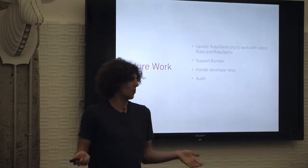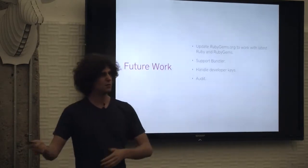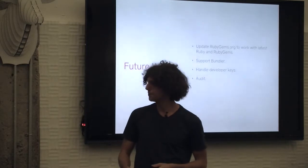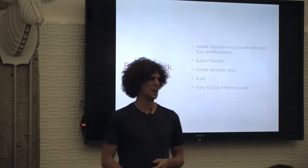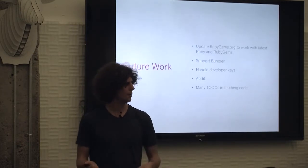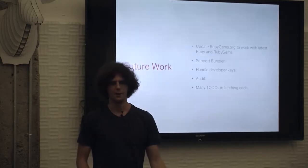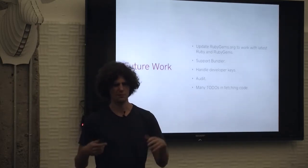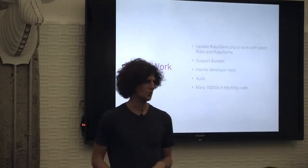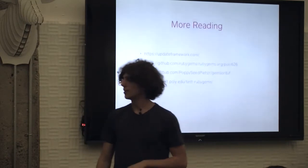But more eyes is always better, especially for security-related stuff. So if you've got an inkling to even just read the code, that's really useful, particularly for this. And then there's just a heap of to-dos. The current version is very much a happy path type thing. So particularly, if it breaks, you just get a random exception. There's a whole heap of to-dos, I won't even try and explain them all, but if you're looking for a quick thing to do, you just grep for to-do out of all the TUF code. There's a heap of stuff there. So that's the future work.